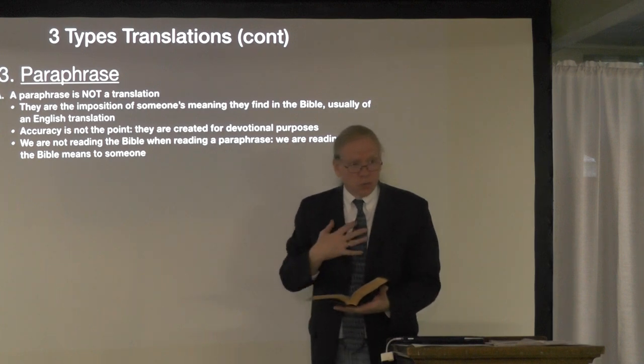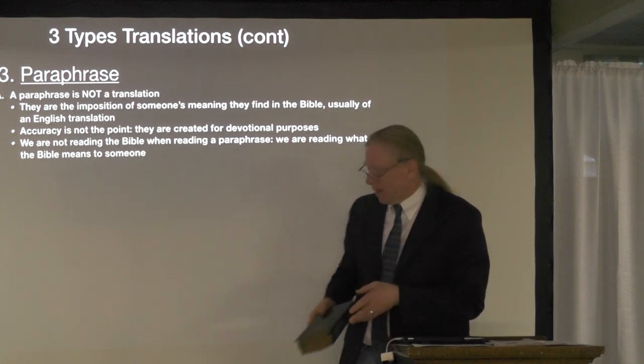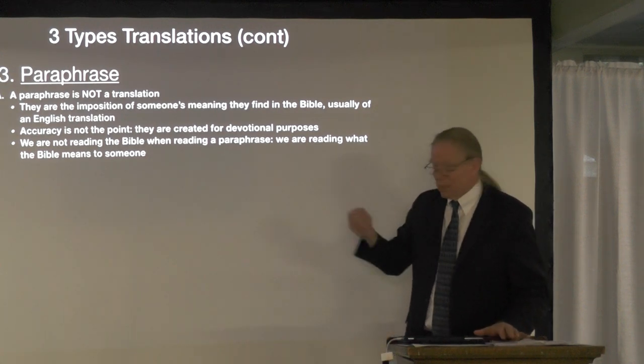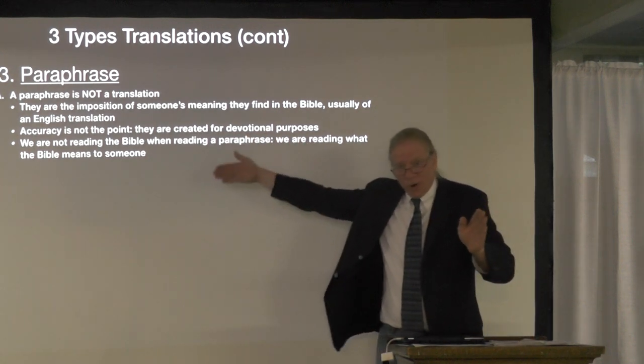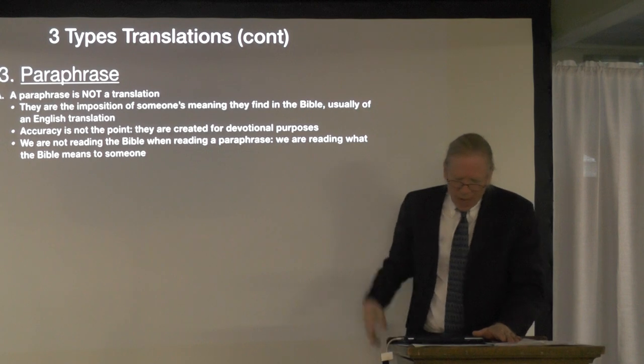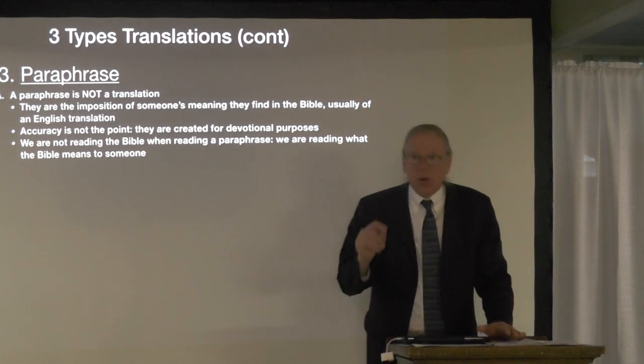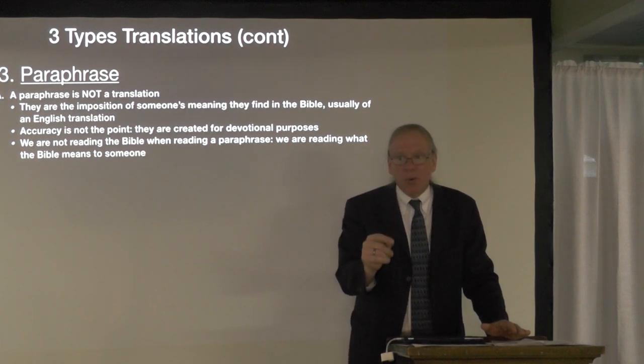That's actually a very useful devotional purpose. I like that for devotional purposes, but there's limited meaning to it because you're one step even further away from the meaning of the Bible. Accuracy is not the point with a paraphrase. And remember, when you are reading a paraphrase, you are not reading the Bible.